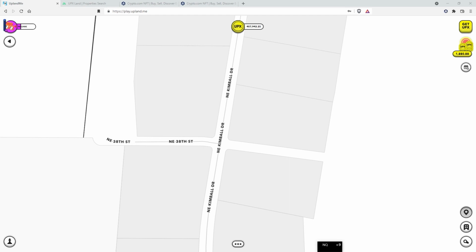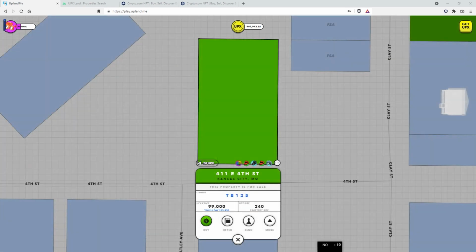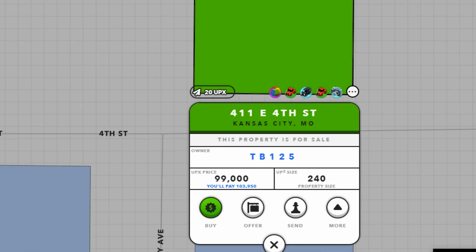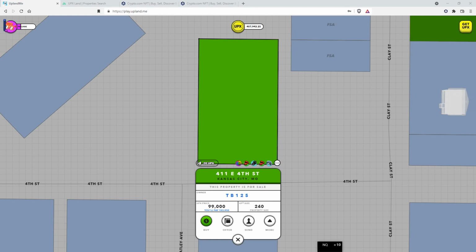Don't forget, there are fees with this. Every time I go in to purchase or sell something, there is a fee associated with it. That's how blockchain works. In corporate America, it's usually just hidden. At least in blockchain, you know there's fees, right? But here, it's right there, in plain English. Super obvious, right? Yes, the asking price is 99,000 UPX for this property, just as an example, but you're going to pay 103,950. That's because there's a 5% tax on everything that happens, and we've talked about those fees and what happens to those.